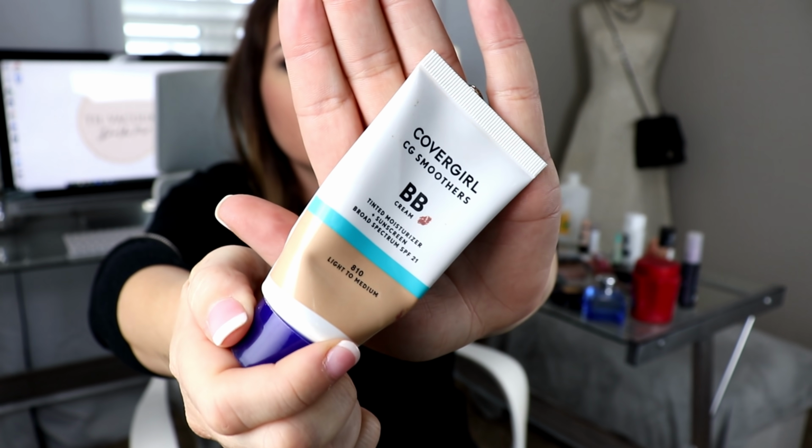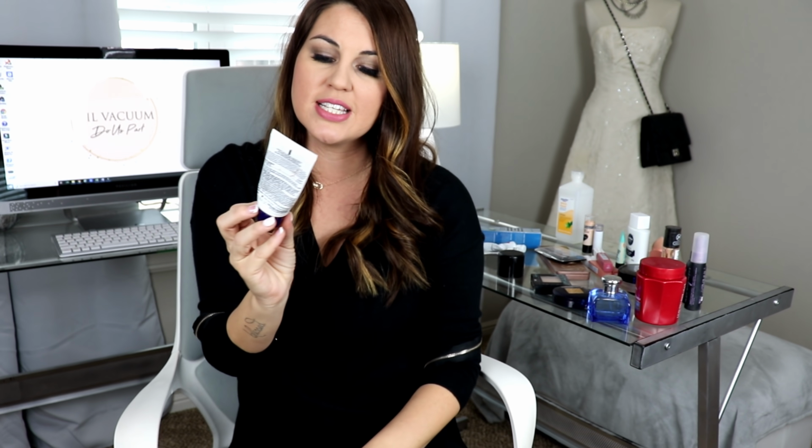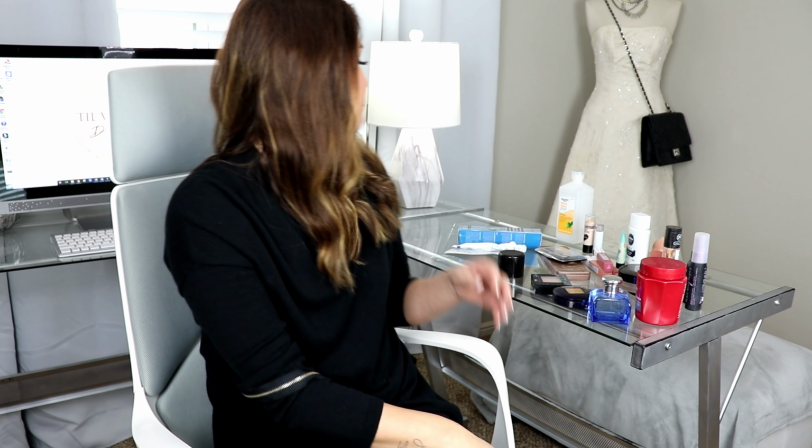This is another moisturizer that I like to use. I've been using it for a while. This is light to medium. It does have a small color to it, so it's nice for those days that you want to put a lotion on your face, but you're not going to put makeup on. It does just kind of help even out your skin tone, but it's not a lot. It's not like a base, but it does help to take away the redness. So that's CoverGirl. I really like that one.